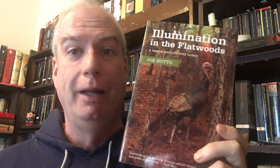Okay. All right, well, this is a book you've certainly heard me talk about. This is Illumination in the Flatwoods by Joe Hutto. This is a great book in which the author goes to the wilderness and meets a group of turkeys. What is the name? I used to know the name, I don't remember it now.